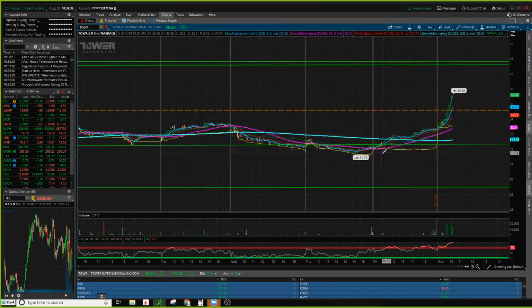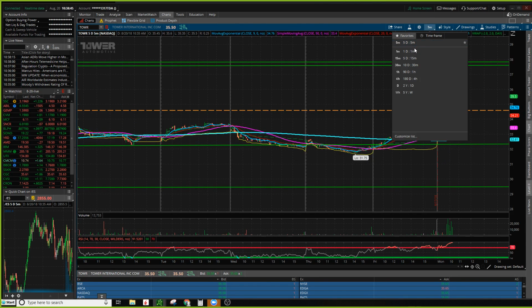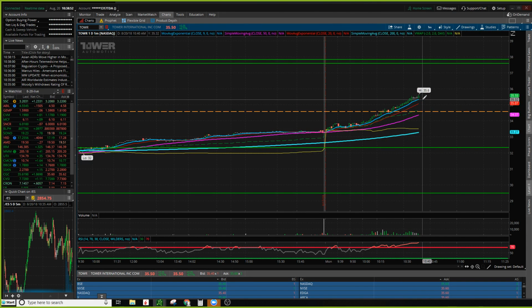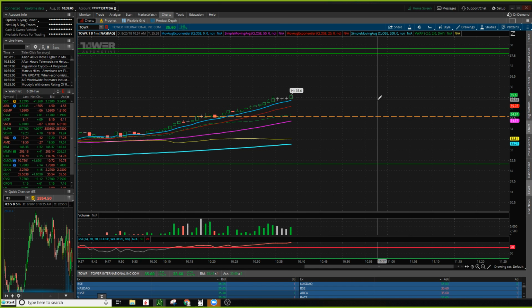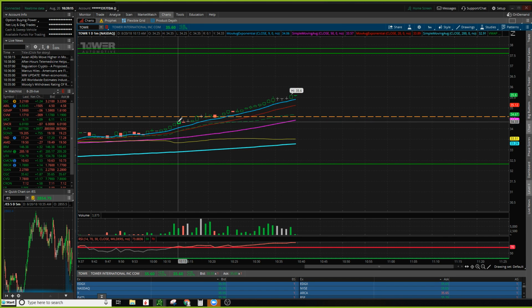So very overextended, but emotional buying after being trapped underneath this pattern. And if you want to try, you can set your risk here. This is a good risk management example, because all you have to do is set your limit order at the 9 EMA or just above it, a penny or two above it, 35.42, get filled. And then if this continues to grind up the 9, great. If it breaks down, not as great, but you managed your risk well.